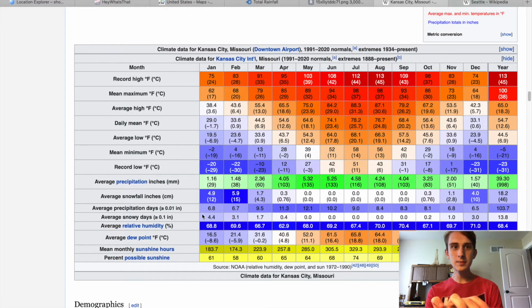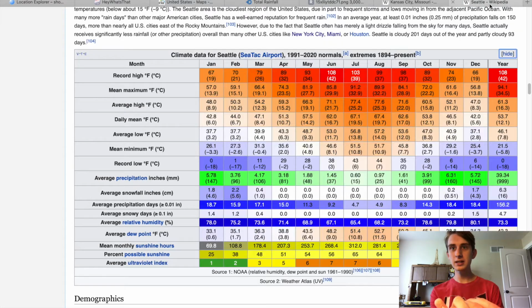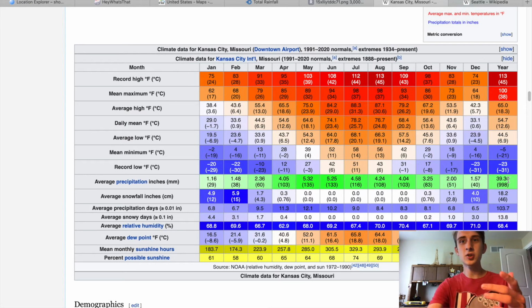If you look at average precipitation days with more than 0.01 inches of rain per year, Kansas City gets about 104 days like this, but Seattle gets 156 days. So it rains a lot more days in Seattle compared to Kansas City, but it only really drizzles there. Kansas City is in Tornado Alley, so they get a lot of convective thunderstorms, with warm moist air from the Gulf of Mexico pushing north, but then that meets a cold front coming in from the northern Great Plains that pushes the warm air up. It creates an unstable atmosphere, and then it creates tall cumulonimbus clouds, and then it rains down as heavy precipitation.